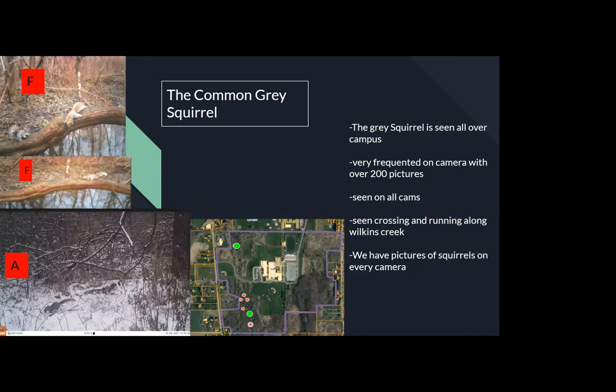So now we have the common gray squirrel. This was caught on every single trail camera. These are the two pictures we use. This one was a pretty cool one. He had a nut in his mouth. We had over 200 pictures of him on camera, so it was so much fun going with this.